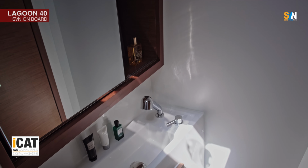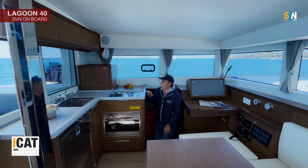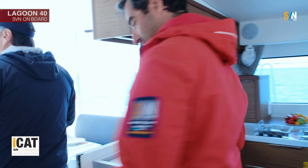That's amazing. Let's go to have a sea trial. Yeah, let's go try the boat. You will be very impressed by the speed of the boat and the easy maneuvering of the boat.